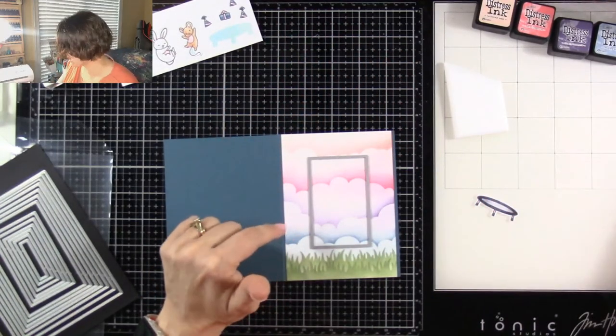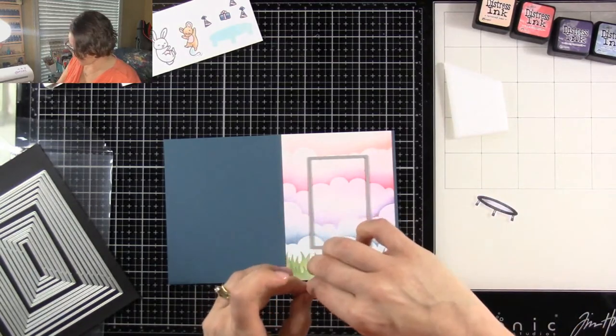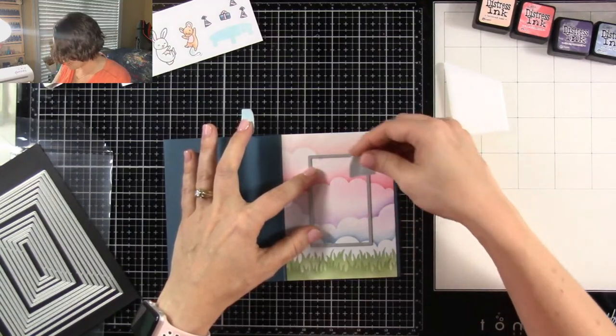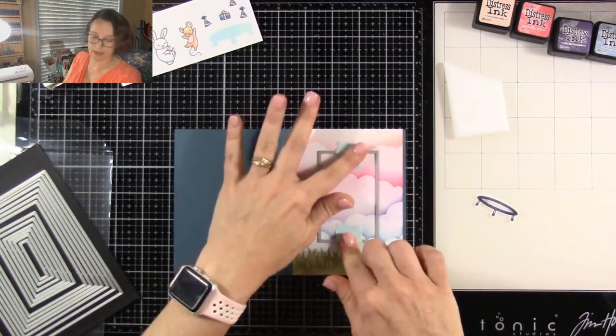I need to run this through my die cutting machine, and I need both pieces to be completely intact. So I'm going to use Heffi tape rather than washi tape because I don't always have the best luck with washi tape. And I'm eyeballing it, so it may not be perfectly centered, but that's okay.